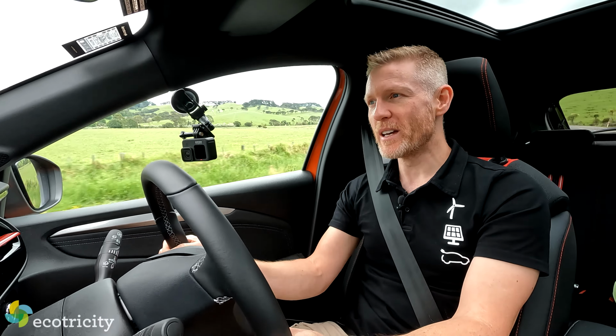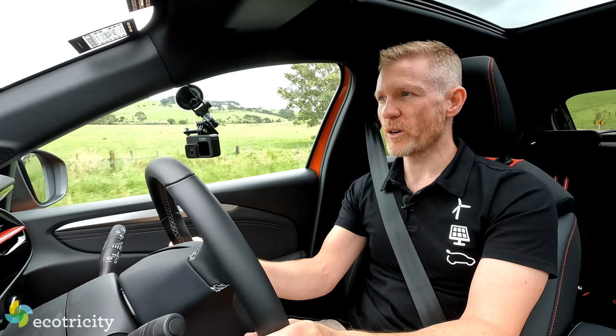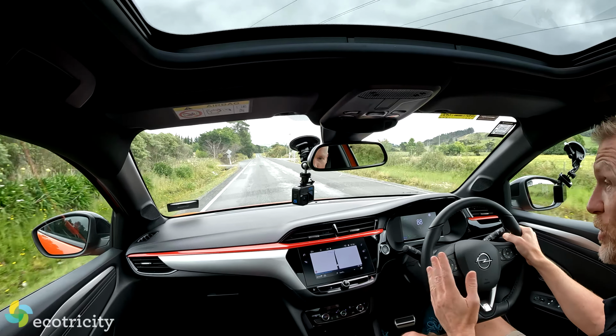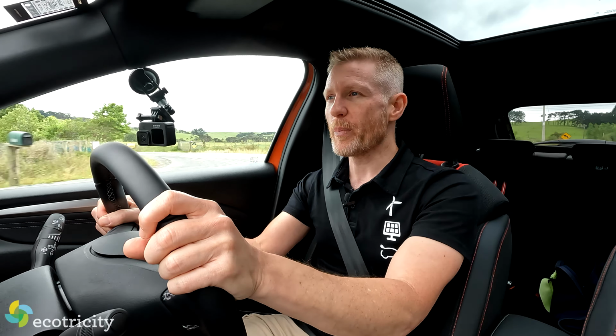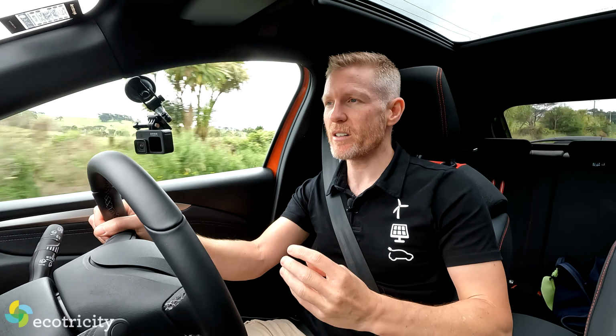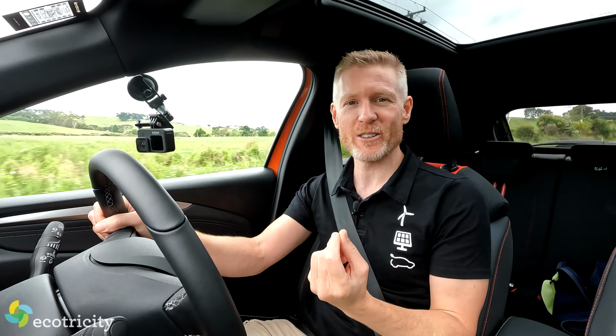Number one being that the motor driving the front wheels is only 100 kilowatts. It's good, it's no slouch, don't get me wrong. As you saw from the 0 to 100 time, it's pretty quick, fairly nimble. But I would have liked it if they'd just given it a bit more power, just so it would suit those hot hatch looks, because from the outside, it is a striking looking car. I love the exterior styling.